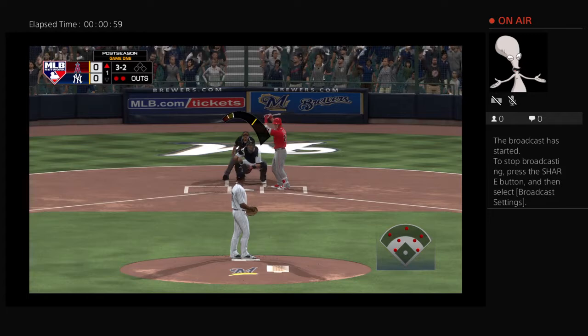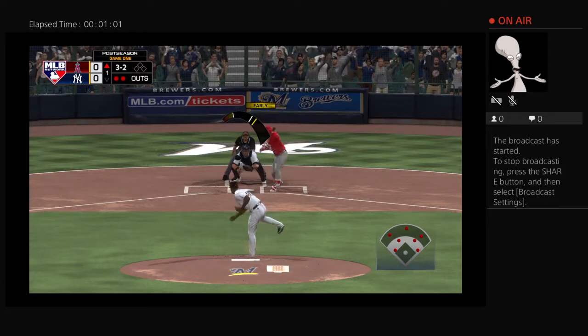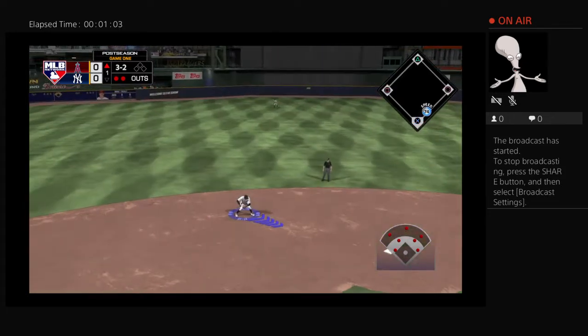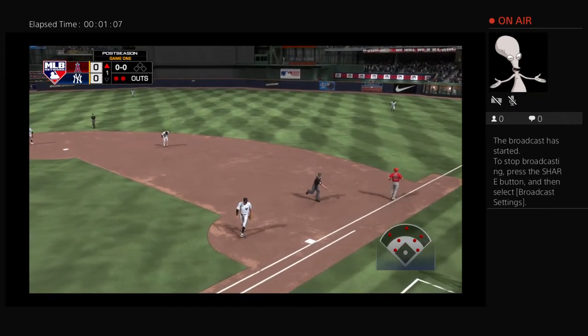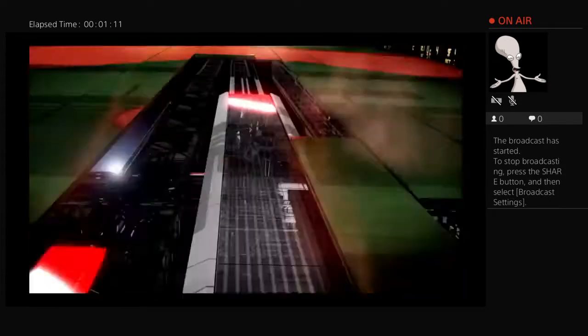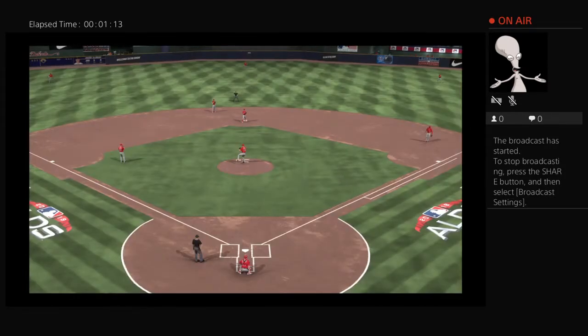Now the 3-2 pitch. Hit back up the middle. Throw on to first gets him, and the side is retired. Angels go down 1-2-3. And now the Yankees will see what they can do.